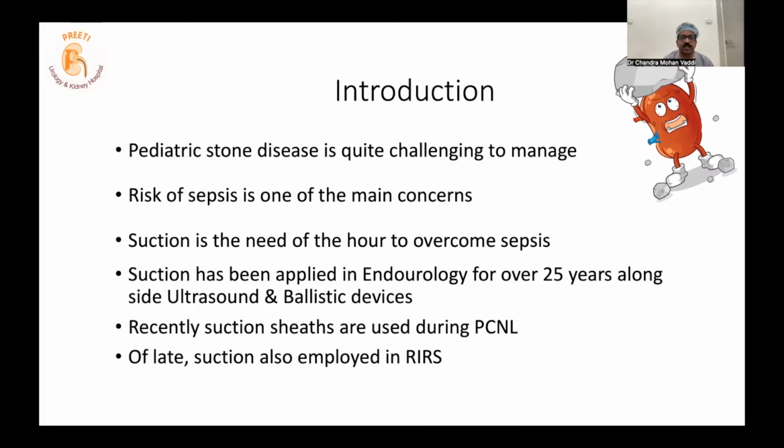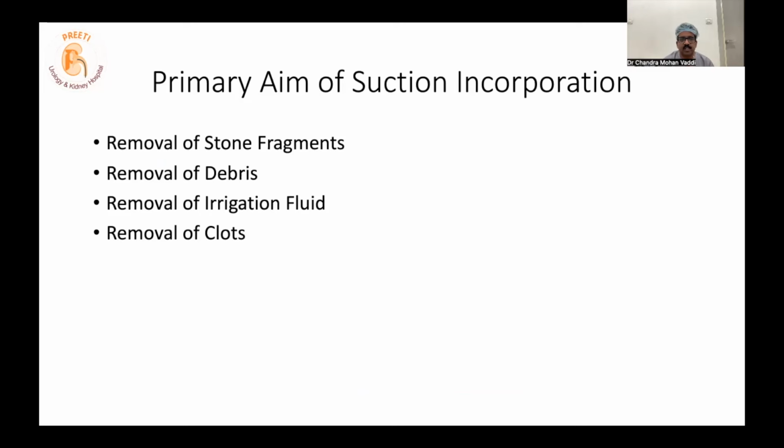No conflicts of interest. Pediatric stone disease is quite challenging to manage. Risk of sepsis is one of the main concerns. Suction is the need of the hour to overcome sepsis. Suction has been applied in endourology for over 25 years along with ultrasound and ballistic devices. Recently, suction sheaths are used during PCNL. Already a lot has been discussed about this topic, but the same applies to the pediatric population.